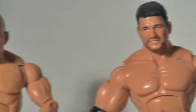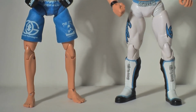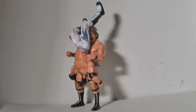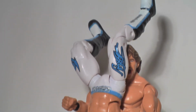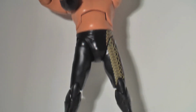The UFC figures have that two-tone paint issue with their skin, and the paint does not stick as well to the textured shorts of Liddell, as opposed to the smooth plastic on the wrestlers like AJ here. The UFC figures have an additional shoulder joint though, which I would like to see very much on these TNA figures, as well as that flexibility that the UFC figures also seem to have, that the TNA figures would definitely benefit from. So there you have it, TNA Wave 1 action figures by Jakks Pacific.